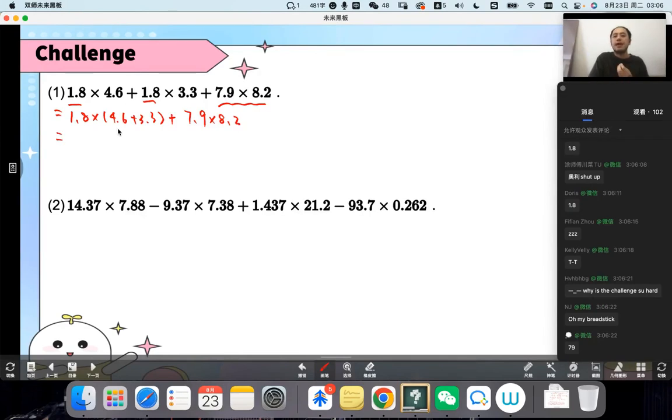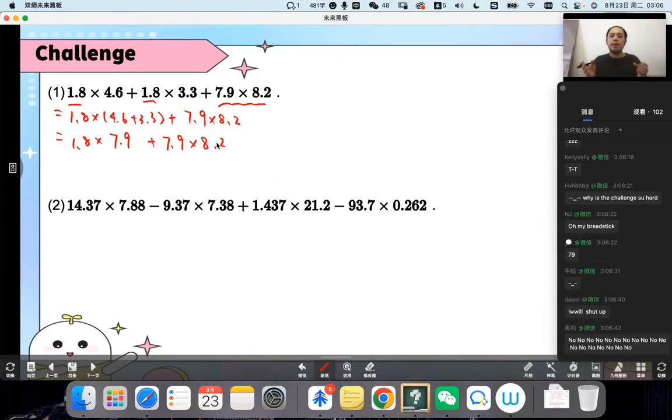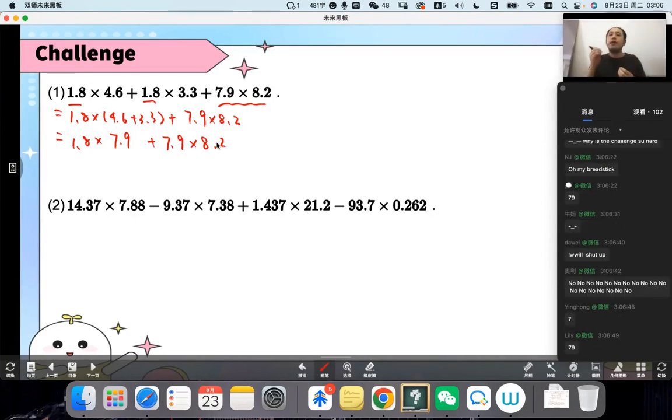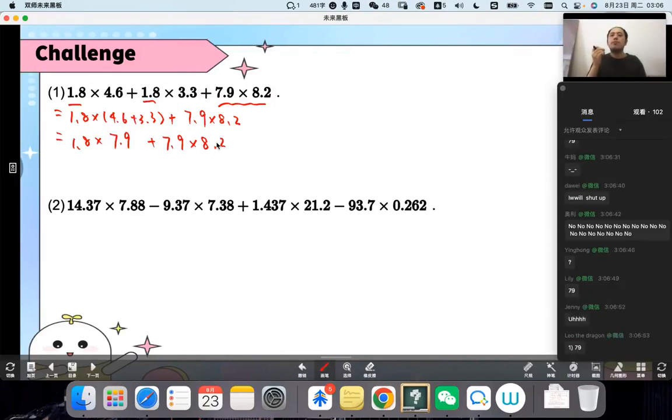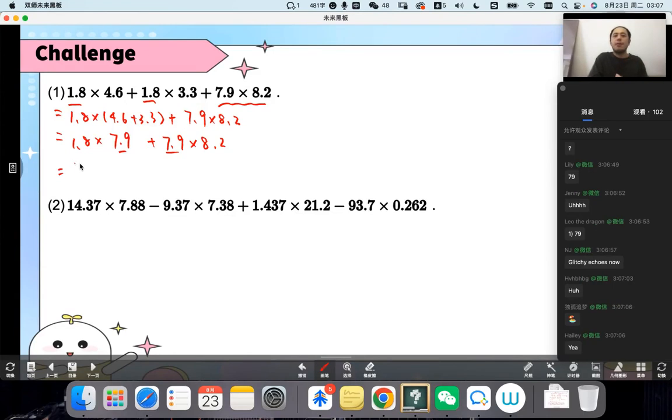So what is the result inside the bracket? That is 1 times 7.9. Right, we have 7.9 here, and we keep doing 7.9 times 8.1. Okay, although we don't have common factor in 3 multiplications, but when we do some calculation on first 2 parts, we will have another same factor, right? That is 7.9.